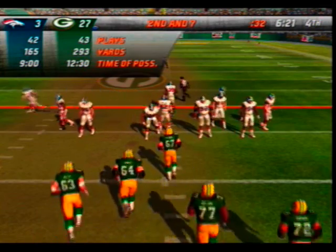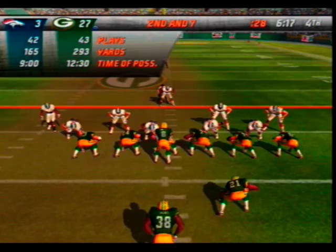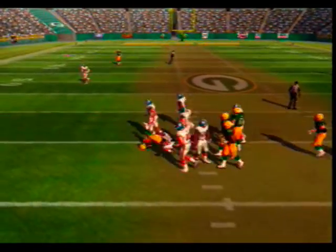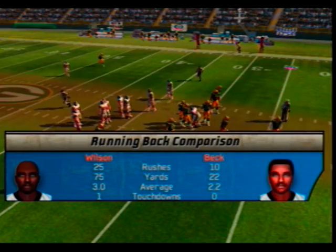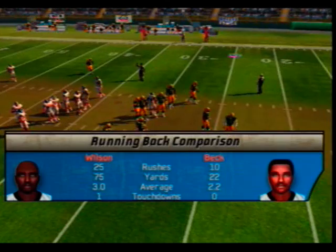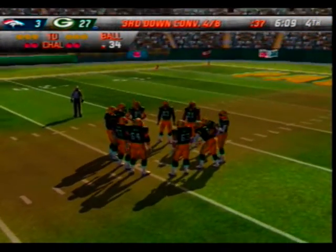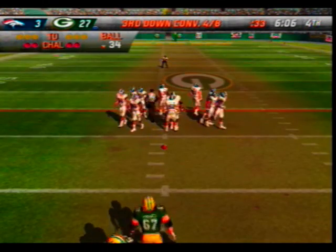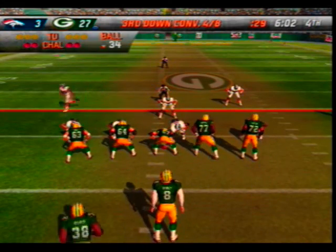Second and seven coming up here. Ball on the 33-yard line. The Broncos come out in a 4-3. Fawn is there for the tackle at the 34-yard line. Wilson gets the handoff on the delay, brings it ahead for about a yard. It's third down and six to go. Ball on the 34-yard line.